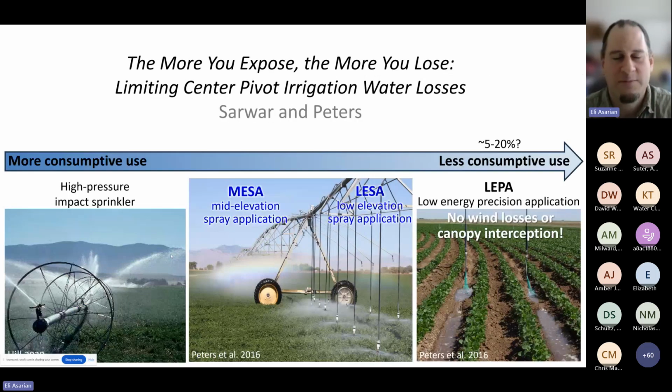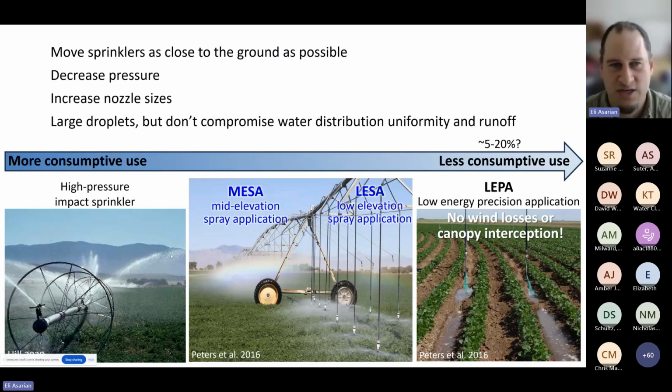So how do we save that water? Awar and Peters have this great paper called "The More You Expose, the More You Lose," and they talk about different irrigation systems and the level of sprinkler losses that they have. I've ranked these from highest consumptive use to least consumptive use. By moving from left to right, depending on how far you go, you could save something like 5 to 20 or even higher percent, depending on how many steps you go in this chain.